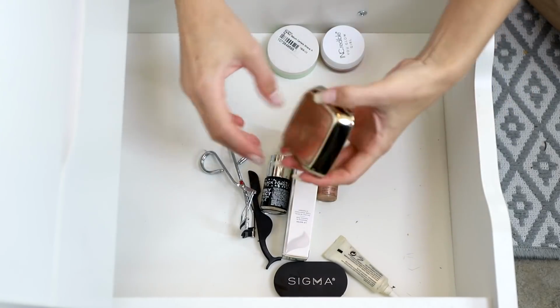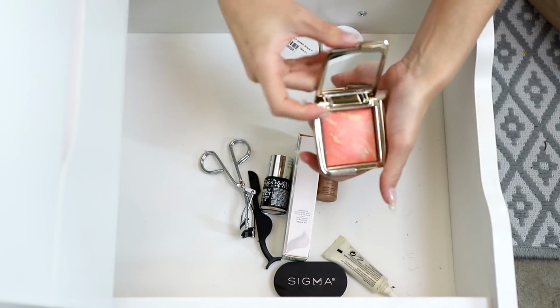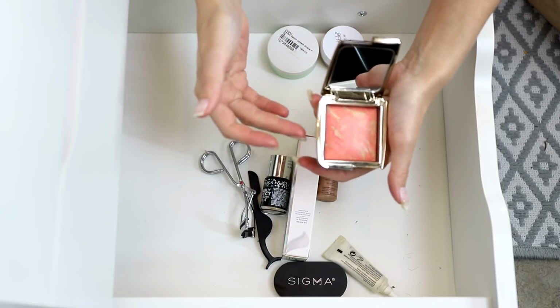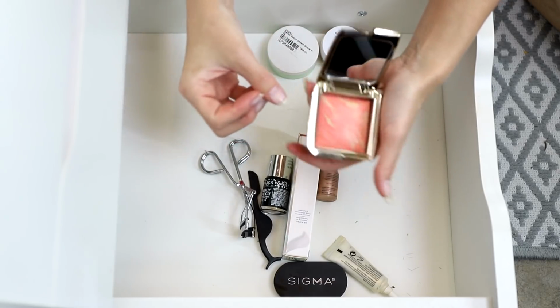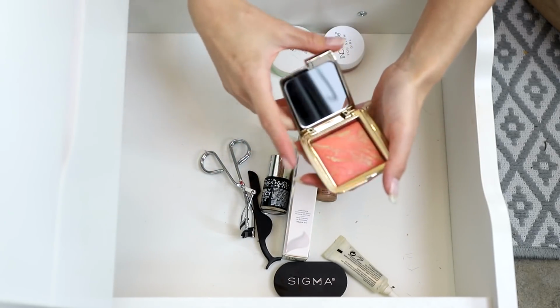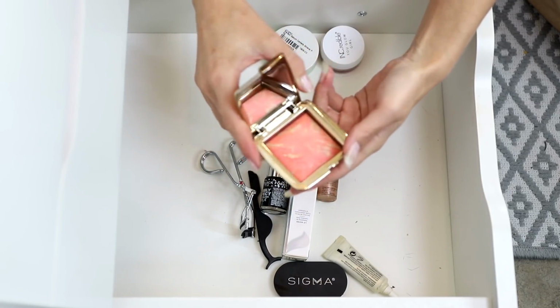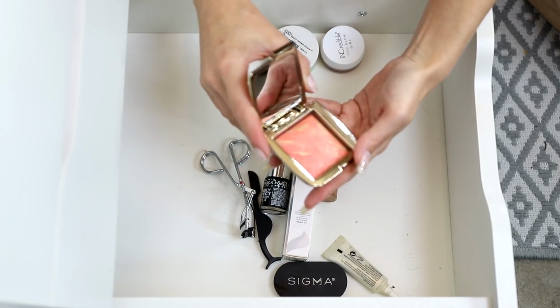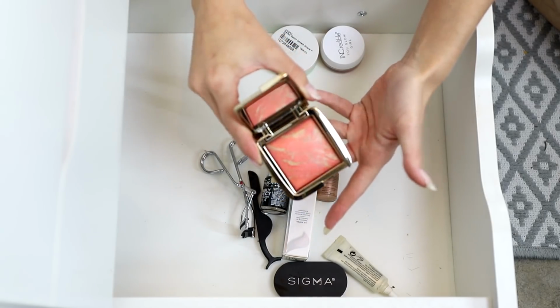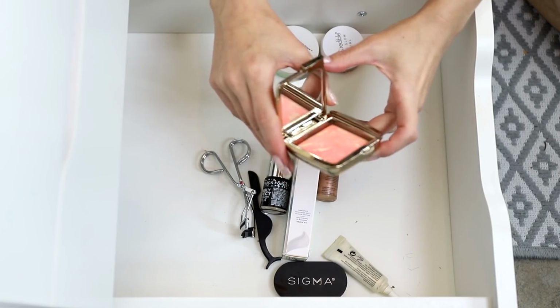they can go. Hourglass. This is the Mecca Glow Blush. So this was limited edition or special edition for Meccaland 2019. So it was gifted to us when we went to the event. It is a beautiful color, but it is too pink for me, which is a shame.